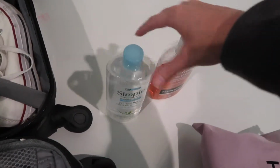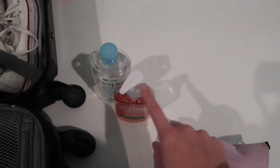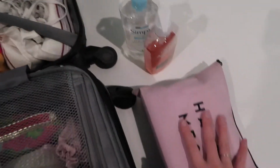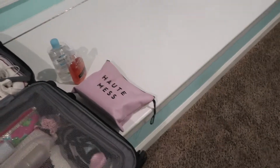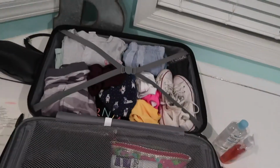All right, so I got everything packed in here. I just have to put these two things in a Ziploc bag so they don't spill. That probably won't, but this always leaks. And then this is going to go in a separate bag because I'm going to make a beach bag. So, yeah, I didn't think I was going to get everything in here, but I did. So, very proud of myself.